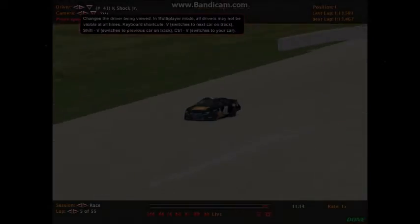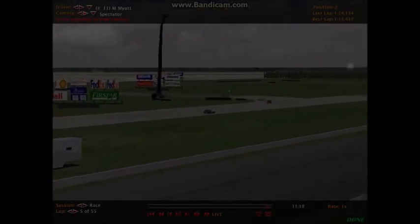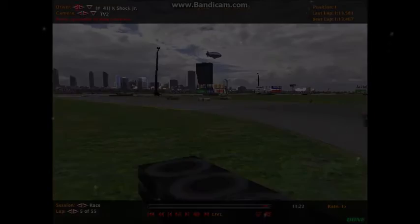Meanwhile, it's a battle for the lead between Kyle Schock Jr. Now Madeline Myatt, the Ohio native, is slowly starting to catch Schock as Schock is dealing with some lap traffic. Ooh, looks like problems. Big crash there for Matthias Paulsen. We're going to take a look and see what happened to him.